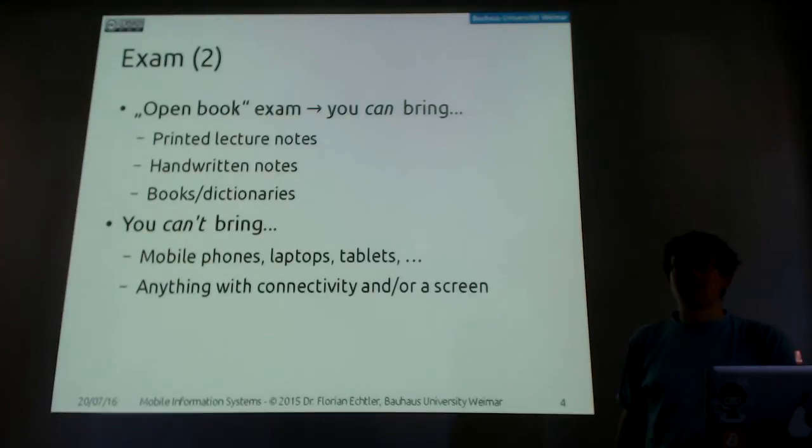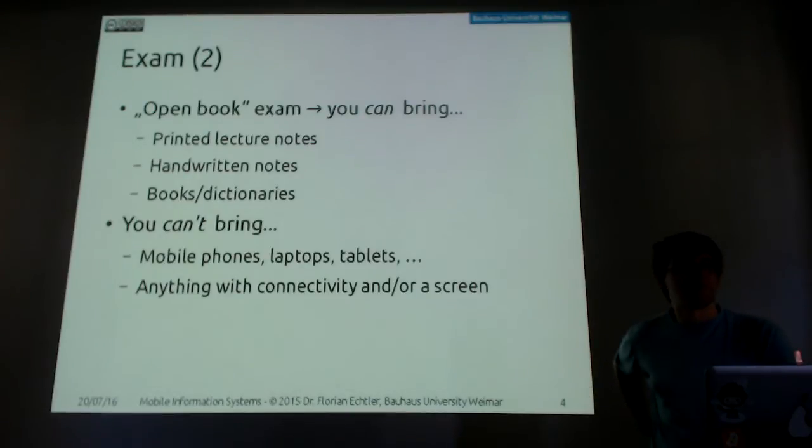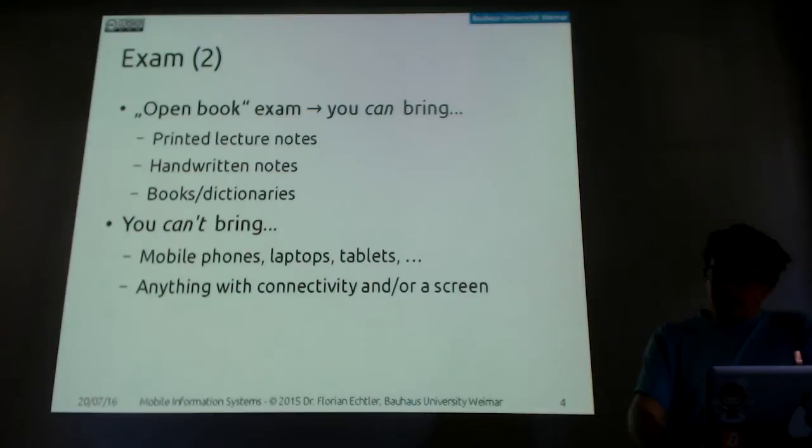I know it's maybe a lot of paper to print everything, so, since the font size on the slides isn't that large, you can print two slides on one sheet, for example, and save a bit of paper. If you already printed them and wrote your notes on them, that's perfectly fine, you can bring all of that.